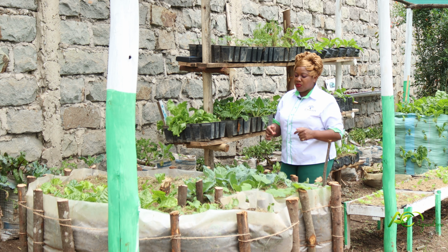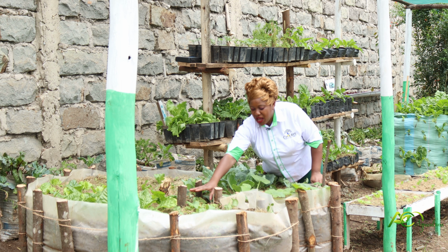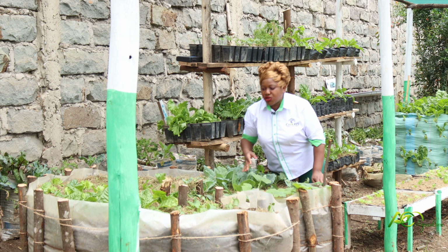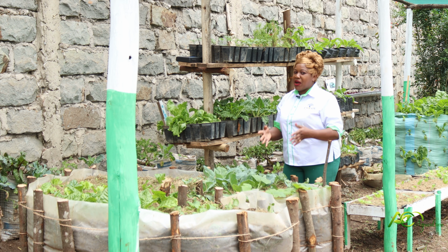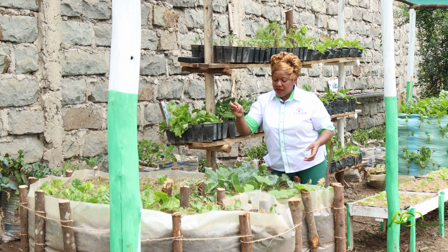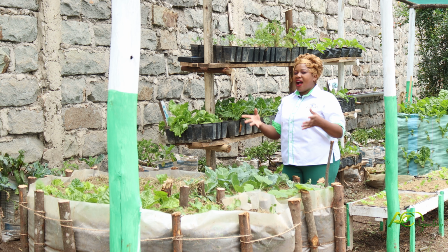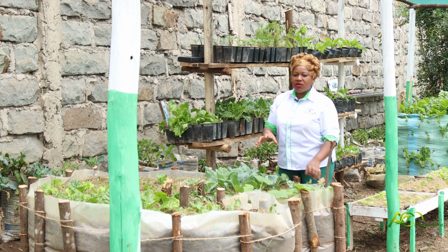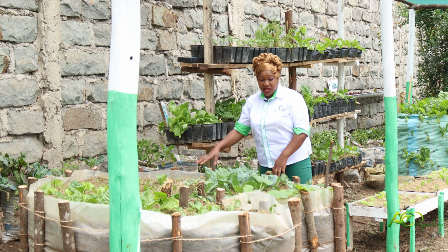The other thing about this place is that we have our compost pit inside to ensure that it is zero waste in our kitchen garden, whereby we put all the dried vegetables and also even ash from our kitchen to make sure that we have good compost that we shall use again in our kitchen garden.